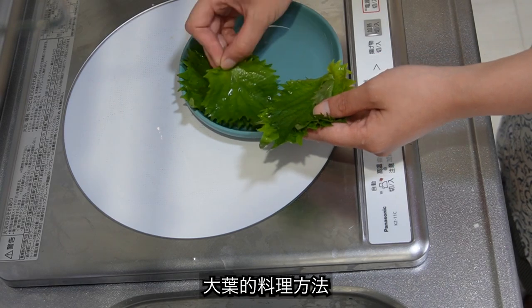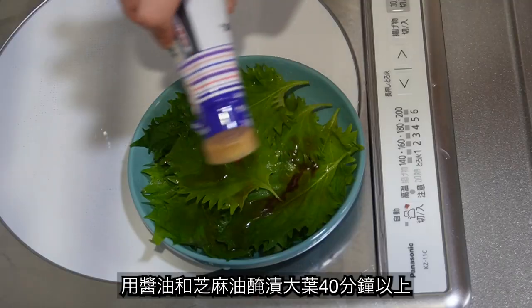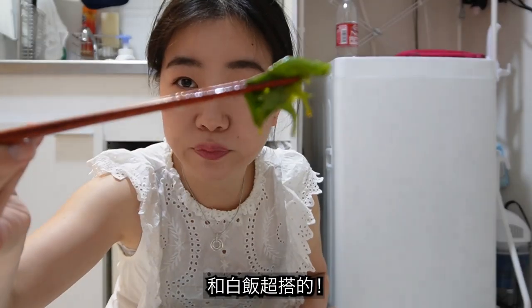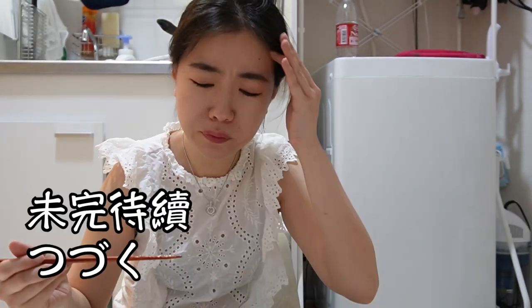For the green shiso, if you like the scent of this, please try the below recipe. Marinate the shiso with soy and sesame oil for 40 minutes and above. It tastes so good with rice. It's dropping the juice. Good.